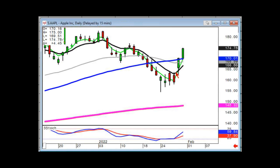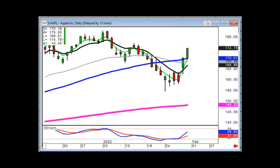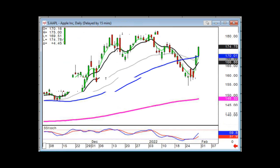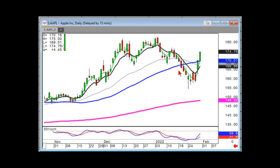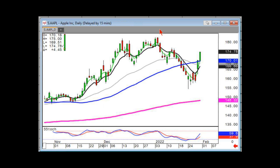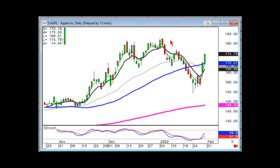We're getting down to Tesla here in a minute. Apple, that's your kicker type signal. What did they tell us today? The 50 was not acting as resistance. This downtrend's been broken. Make this smaller. Wave 1, wave 2, look for wave 3. At least look for a move back up here to the recent highs.